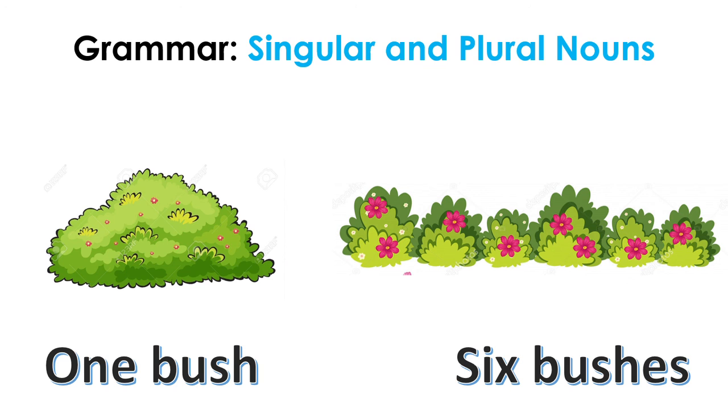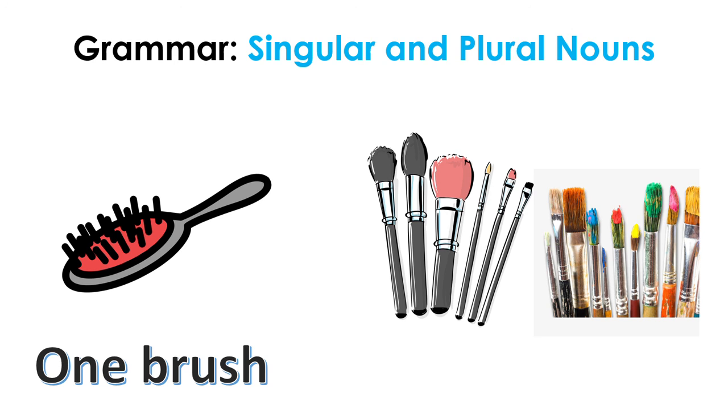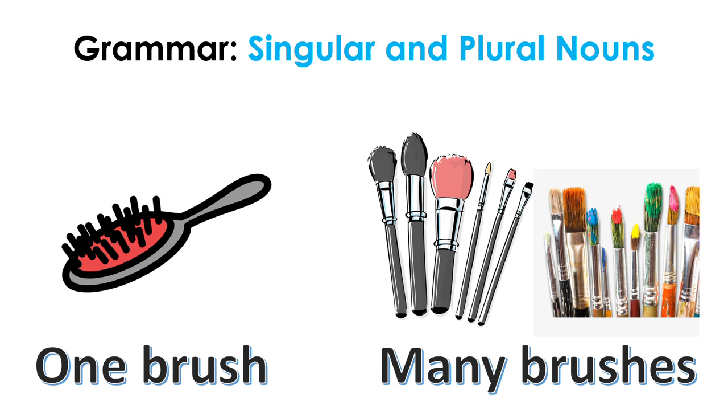Great job. Here I have one brush. You hear that? sh. So what am I going to do to make it plural? I am going to add, great job, es. On this side I have many brushes. Makeup brushes, paint brushes, there are so many different types of brushes.